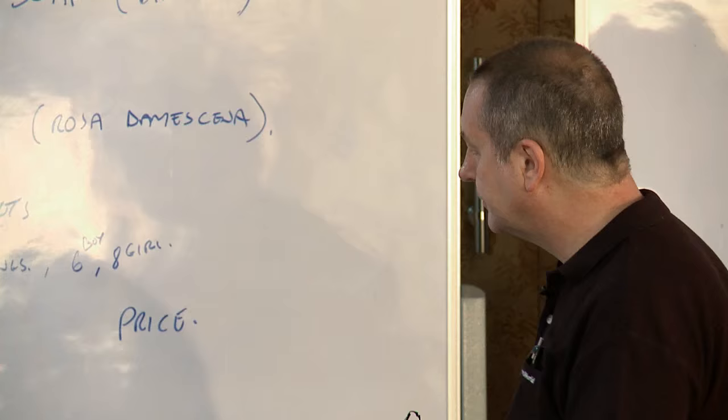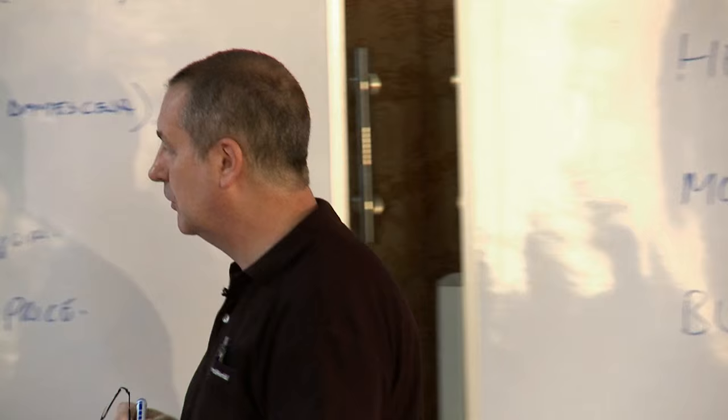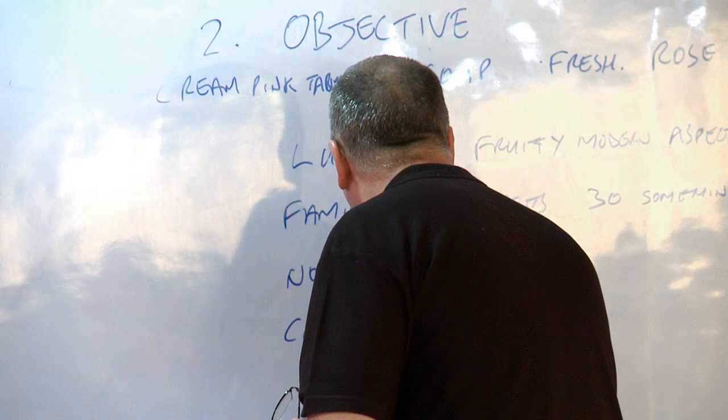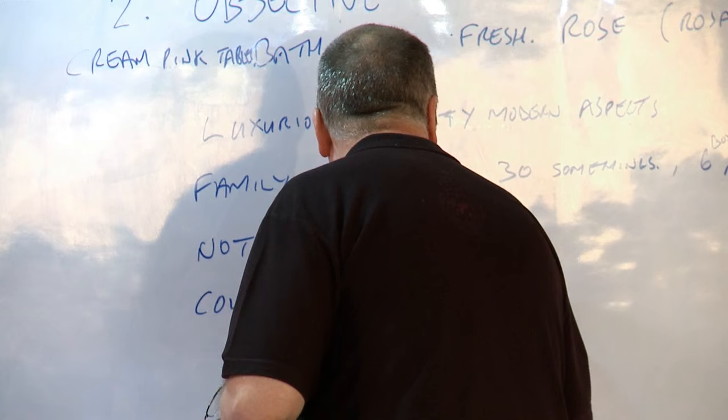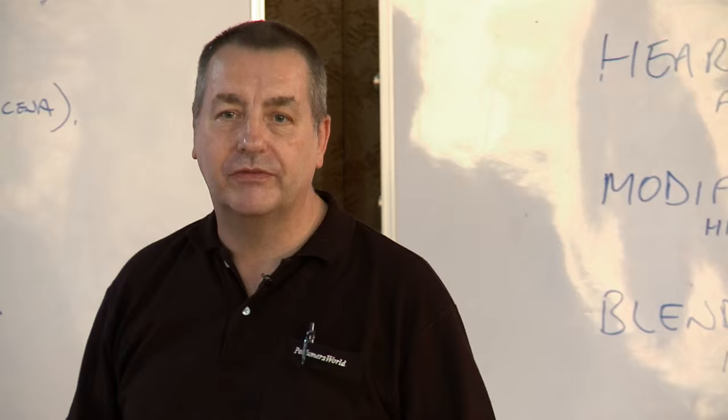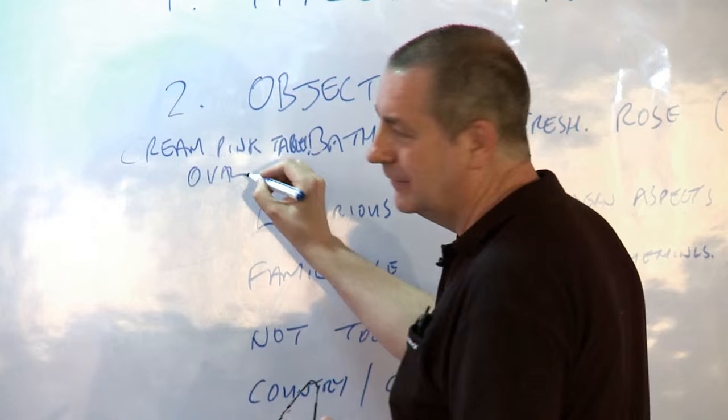Okay, not too feminine. Anything else? We want to know: country, city, or countryside. The shape could affect it. Oval for easiness.